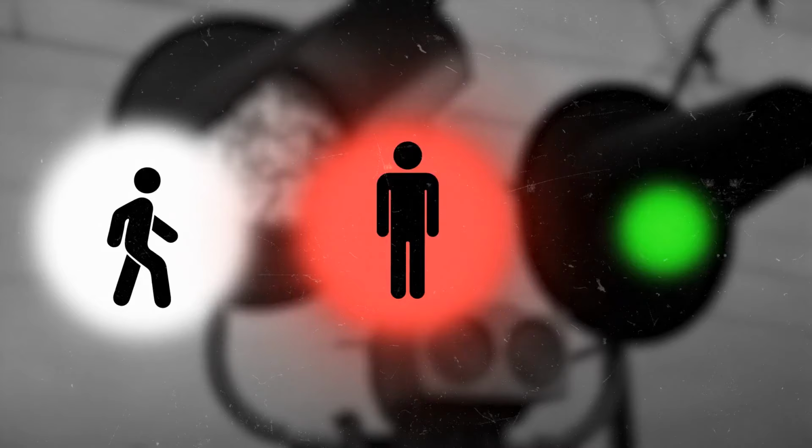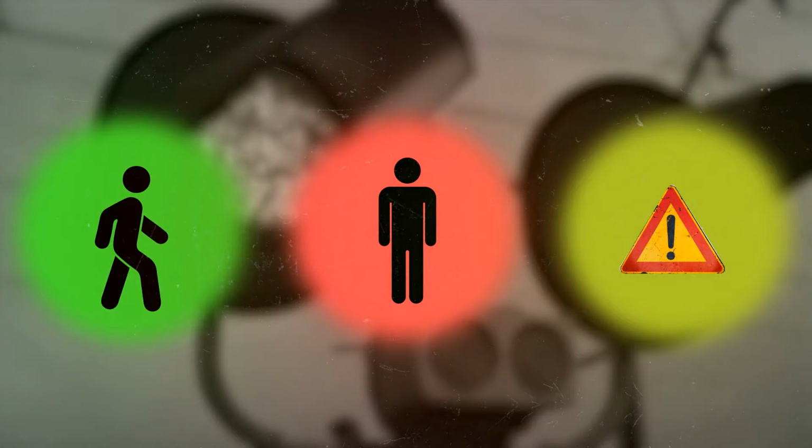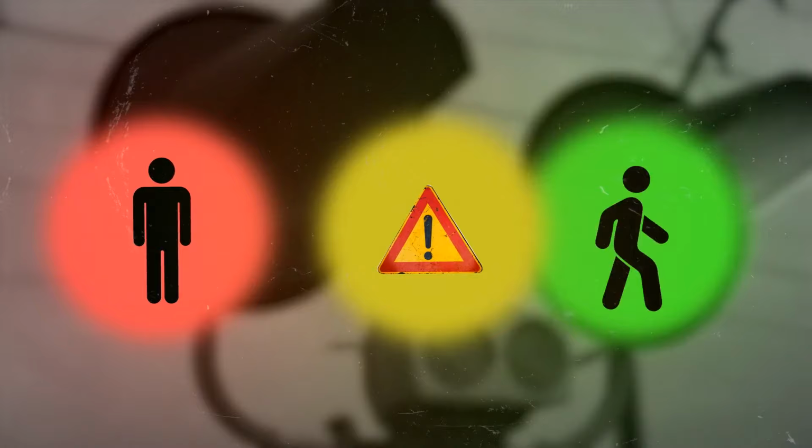But later, they realized that white wasn't such a good idea, because bright white light could easily be mistaken for stars during the nighttime. So railway companies changed the white color for green to mean go and yellow to mean caution because these colors are easily distinguishable from the others. And eventually, this tradition spread to traffic lights for cars and became a standard.